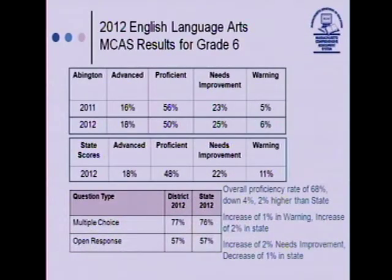So that was English Language Arts grade 5. For English Language Arts grade 6, we had an overall proficiency rate of 68%, which again was down 4%, but 2% higher than the state. There was an increase of 1% in warning and an increase of 2% in the state in that category. An increase of 2% in needs improvement and a decrease of 1% in the state. And again, our advanced in that category was up 2% from the previous year. Our multiple choice and open response in this grade level and this subject were consistent with statewide performance.